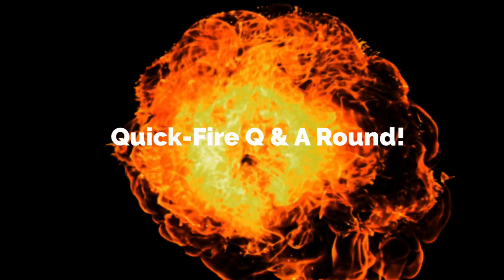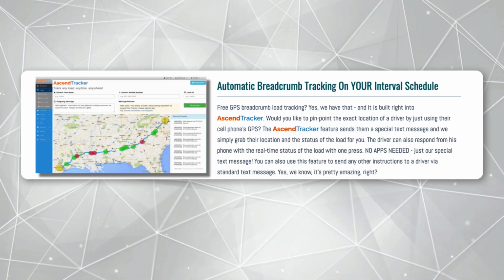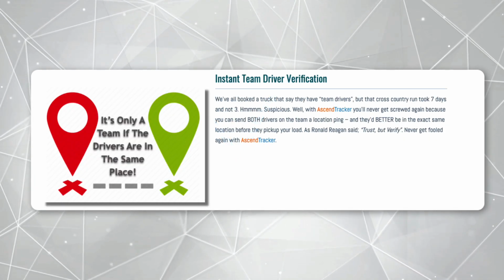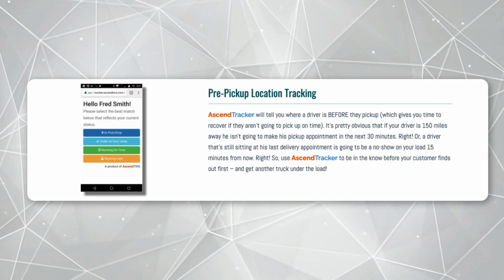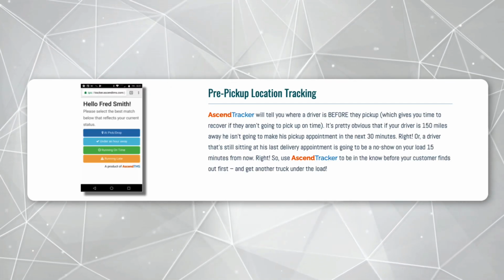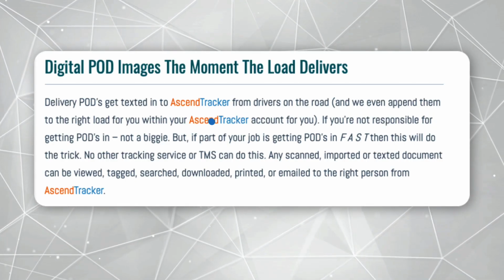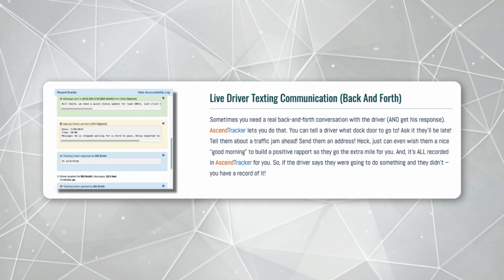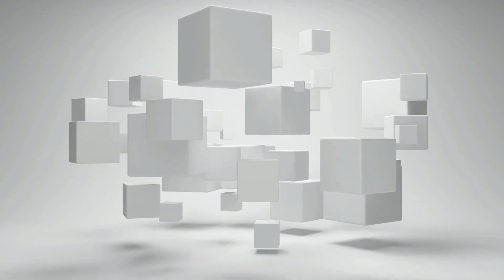Now for a quick-fire Q&A round where I cover all AscendTracker can do for you. Will it have automatic breadcrumb tracking on your interval schedule? Yep. Can it cover both single driver load location and teams? Sure will. Can I make sure the driver is where he says he is pre-pickup? You bet. Can it help provide digital proof of deliveries? Of course. Does it have live driver texting both to and from the driver without using your personal cell phone? Yeah, it does. So what are you waiting for?